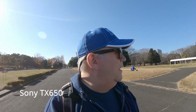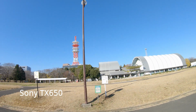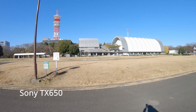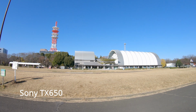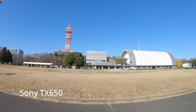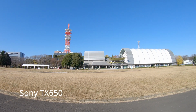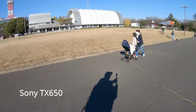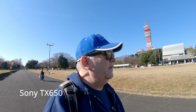Anyway, if you look over here to the left, that's an air museum, which I've never been inside. Every time I've ever been over here, it's been closed. And I think it's staying closed because of the corona thing going on. So I haven't had a chance to get in there and look around at it. But it's a pretty cool little place.